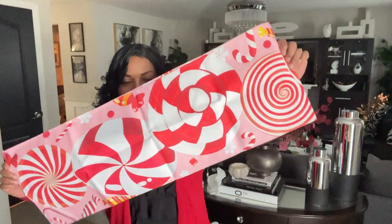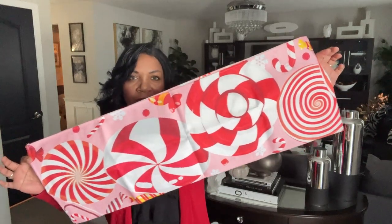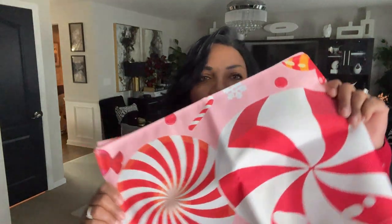Sorry for the clicking. So I saw this really pretty table runner, and I thought it would be so, so fun for my Candyland theme. Look at that, so pretty. $9. You cannot go wrong. And I absolutely love the pattern, so vibrant. I know my little grandbabies are gonna love it.